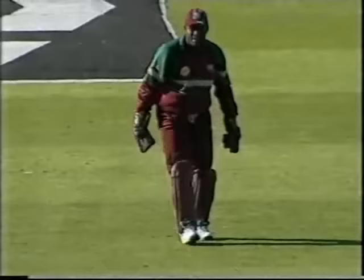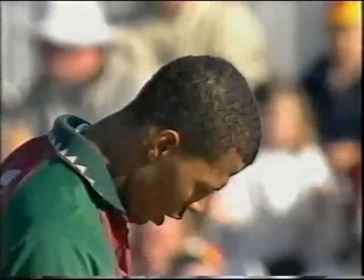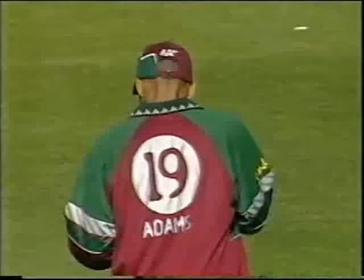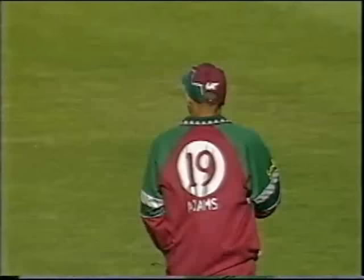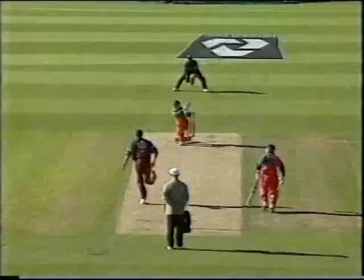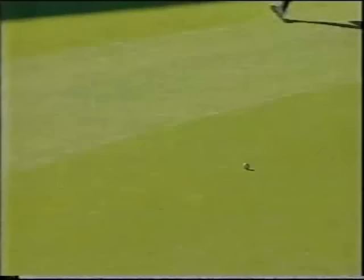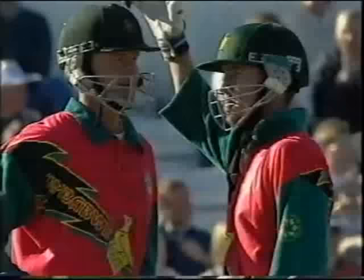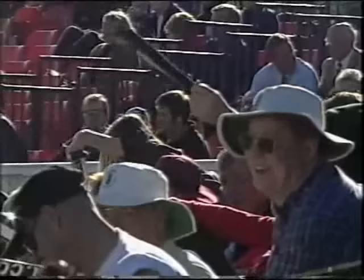Oh, it's another one. Well, whatever Jimmy Adams said to him, take it easy. Don't worry, just relax. Not working at the moment. Shot. What a shot. He's picked the spot again. A beautiful stroke away through extra cover. 14 off the over.